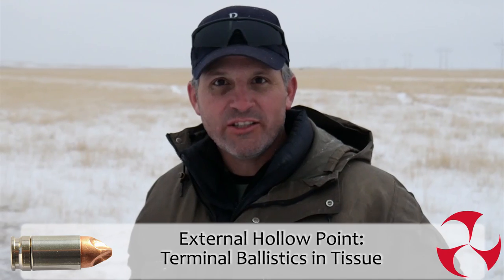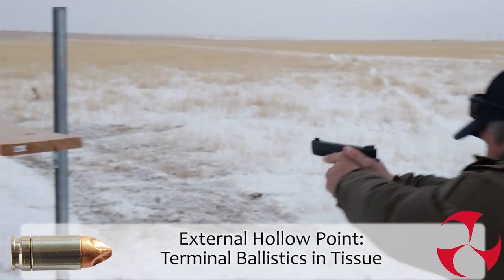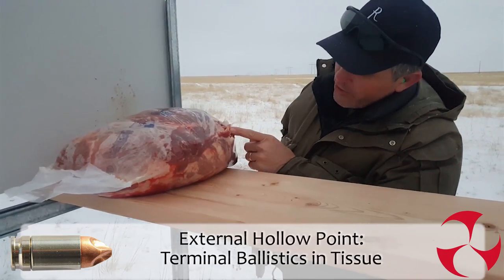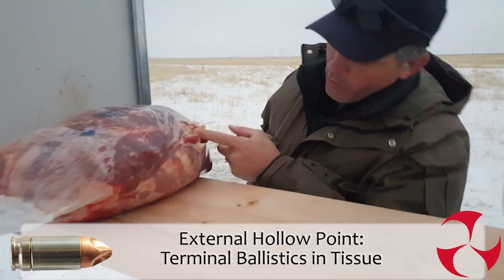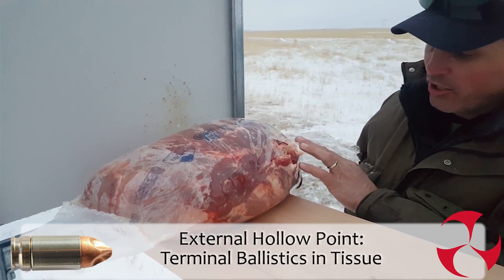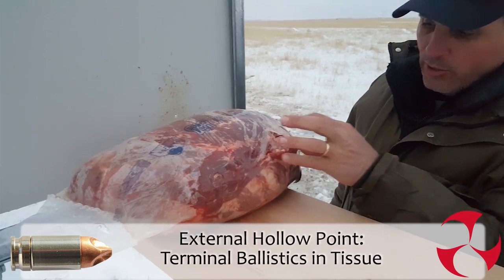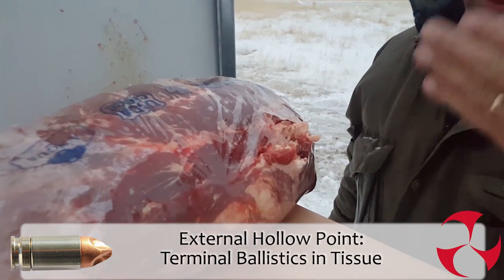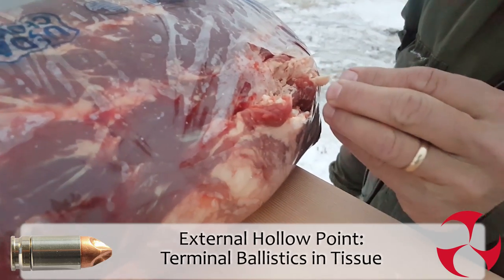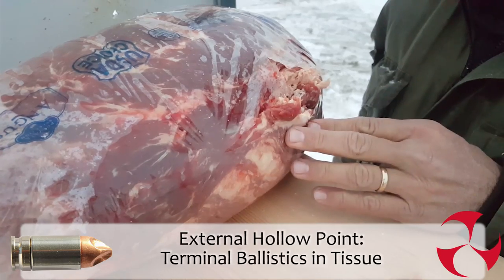So now we're going to check and see how these work on real tissue. You'll notice we have a really large entrance wound, which is something I've seen every time I've shot these. I've even shot wild boar with these. We get a really large bursting wound. It seems that those facets cut into the front of the bullet, when they hit, immediately start transferring energy outward, and you get these entrance wounds you can stick your finger in.